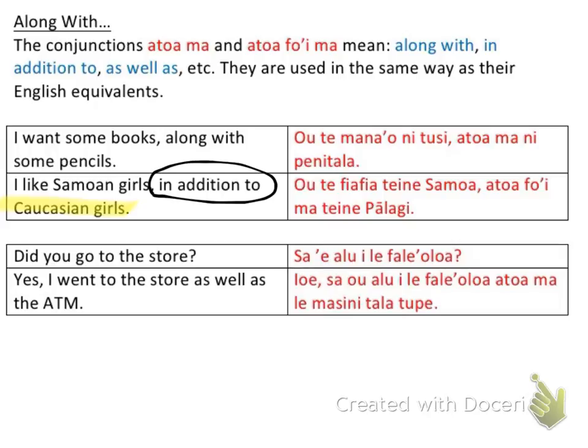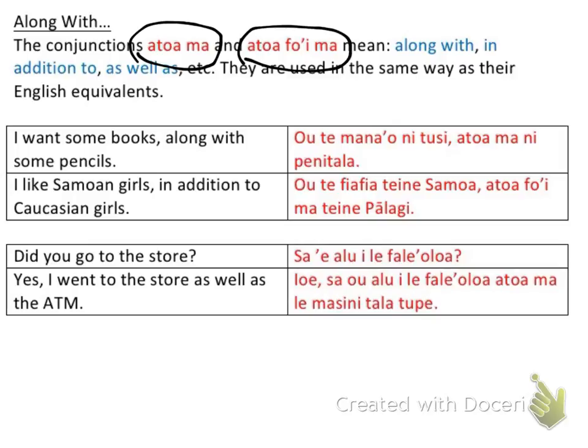So basically I'm just trying to use this conjunction to attach this clause to the I like Samoan girls. And so basically you're saying I like Samoan girls and Caucasian girls, but we don't want to always just use and. We don't want to just always rely on and. In some cases, along with, in addition to, they're very similar to and so you'll see that the Samoan word for and is in both of these forms. It's atoama and atoa fo'ima, but we don't want to just stick to and. We want to be able to build our vocabulary and become more elaborate in the Samoan language.